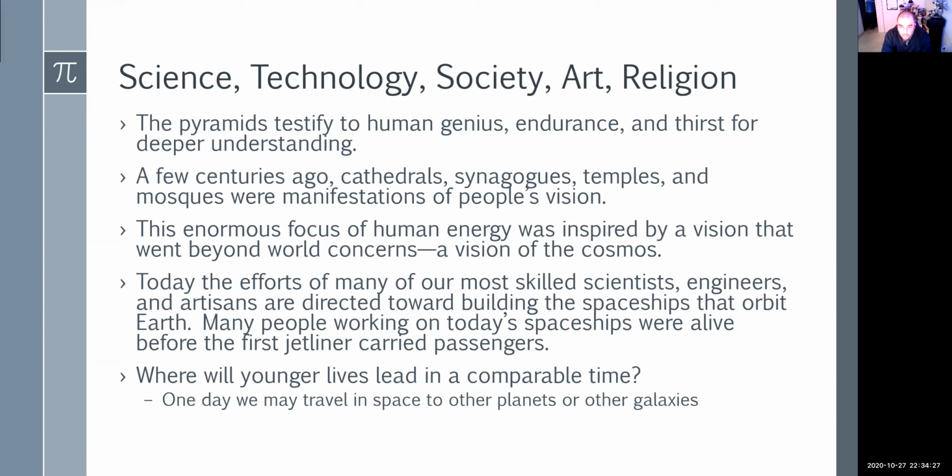You know, where will your kids end up, right? Today, many people working on today's spaceships were alive before the jetliner carried passengers, right? I'll never forget my first trip overseas. That was back, again, when I was an exchange student. That was way back when. But man, back then, the chairs in the airplanes were comfortable. Lots of space. Now we're crammed in like sardines, right? But now we can take hundreds of people across the country in what, 8 hours? How long did it take Lewis and Clark to get across the country, right?